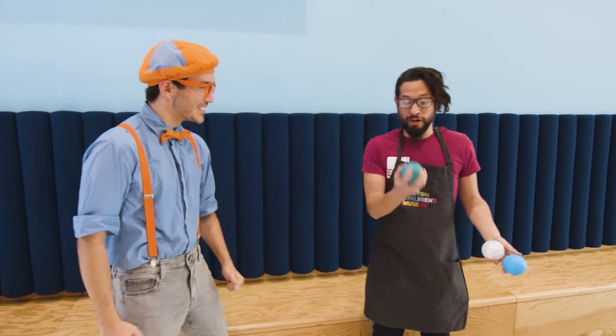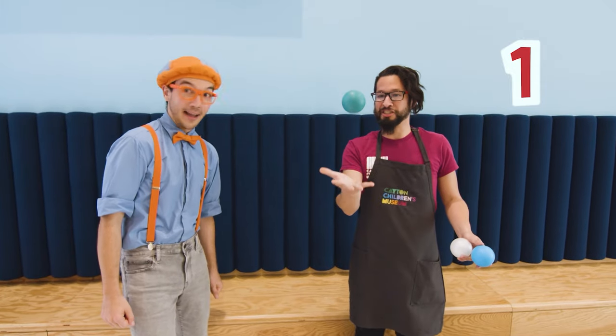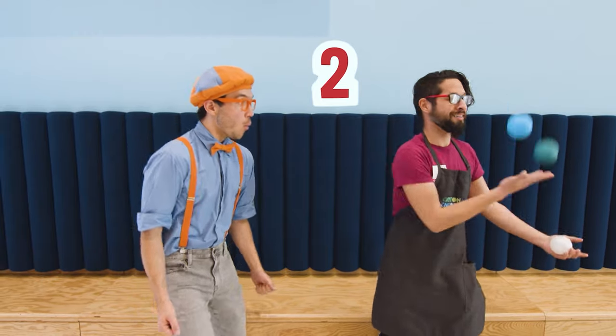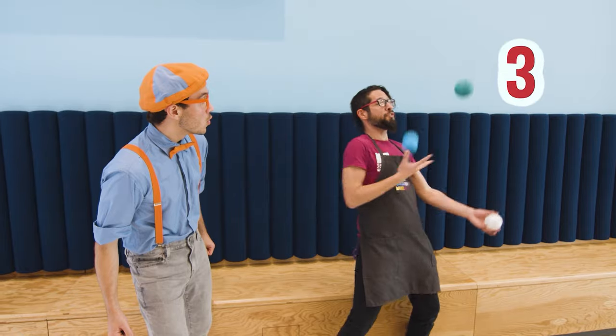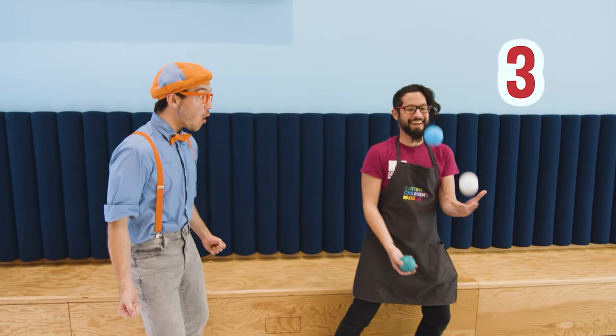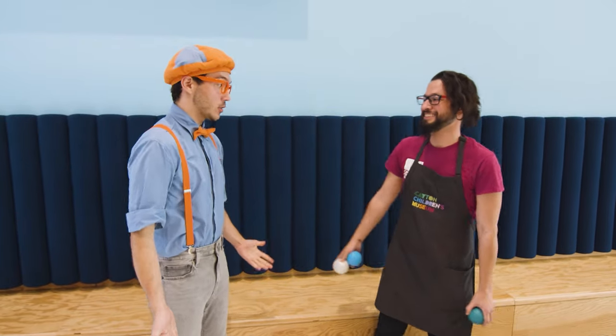Great things start off with one ball, okay. Like so. See? Catching it good. And then, when I'm ready, I'll go two. And then, when I feel really good, I'll throw in a third ball. There we go. That is amazing. Well, Andres, that is so cool.